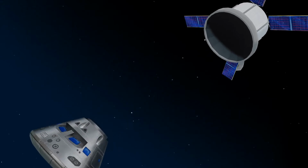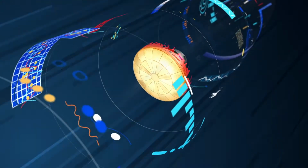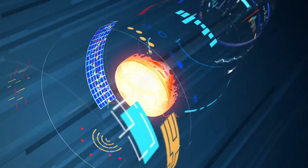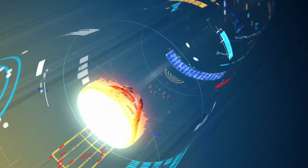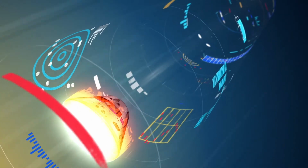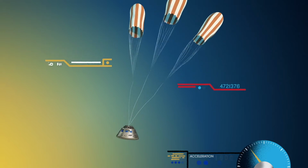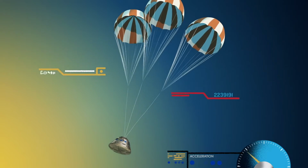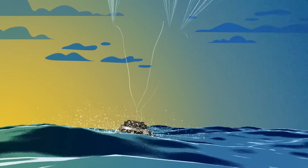oriented heat shield first. Entering Earth's atmosphere at 25,000 miles per hour, the friction of air slows Orion considerably, while also subjecting it to temperatures of 5,000 degrees. With Orion now at just 300 miles per hour, a series of parachutes uniquely tested and produced for this moment deploy, decelerating the craft to just 20 miles per hour for splashdown.